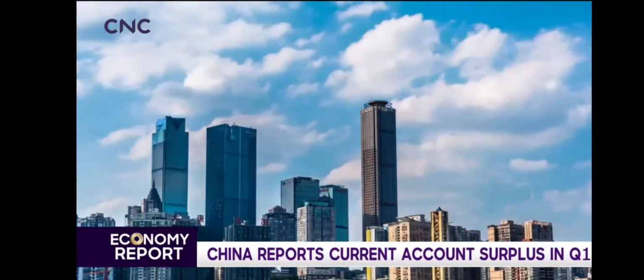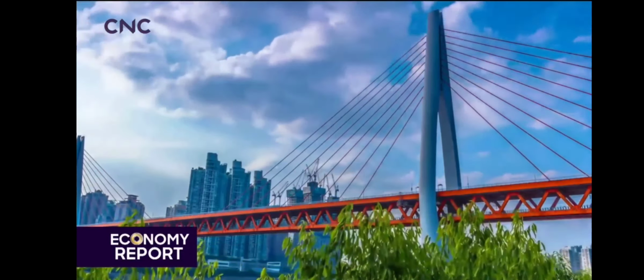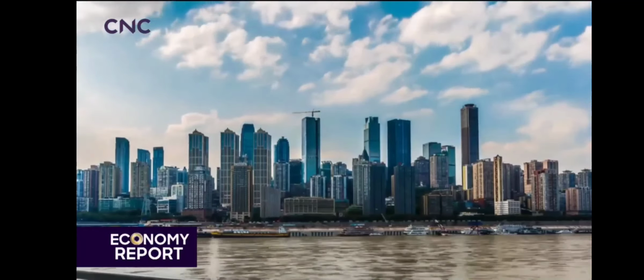China maintained a balance in its international payments in the first quarter of this year with a reasonable level of current account surplus. According to the State Administration of Foreign Exchange, China reported a current account surplus of $89.5 billion in the first 3 months, accounting for 2.1% of its gross domestic product during the period.